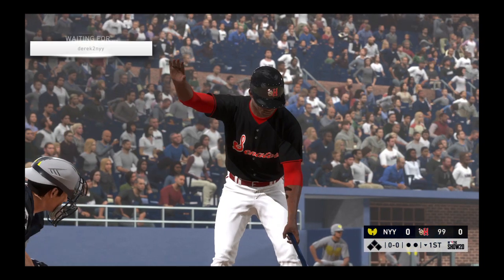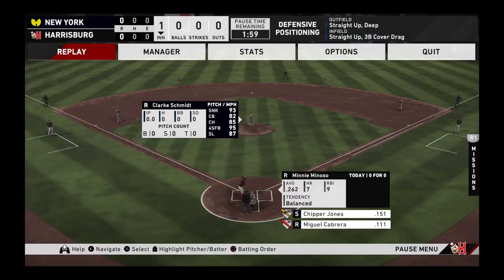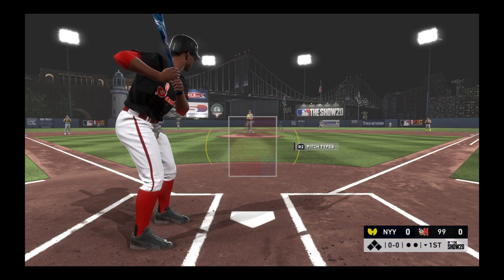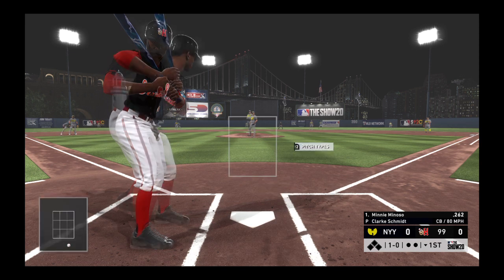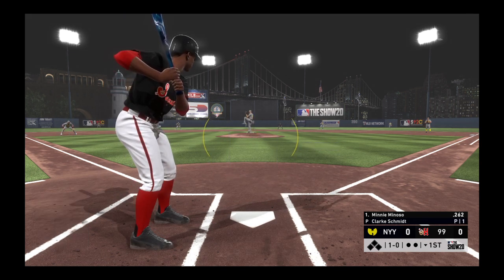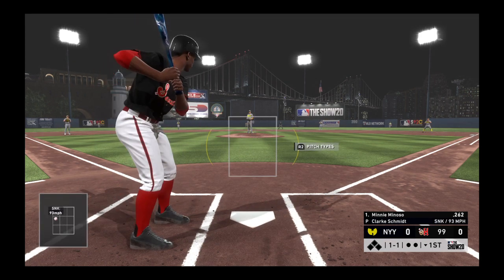Stepping in, Minnie Minoso. He'll lead things off here in the bottom half of the first. The center fielder, number 9. Now the pitch. And he'll look at a first pitch curveball that's in the dirt. It's ball one. And a strike to even the count.